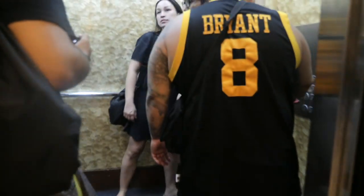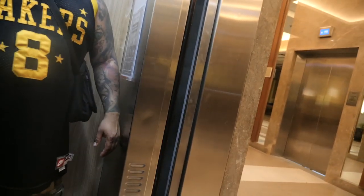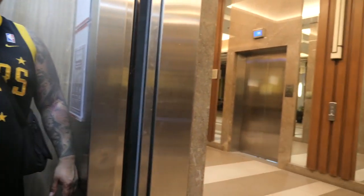Can we take this one? Whatever, this one's free. That's a sketchy looking elevator. I think I have the key. This elevator was going down. That was scary. It's going down. Yes, go.